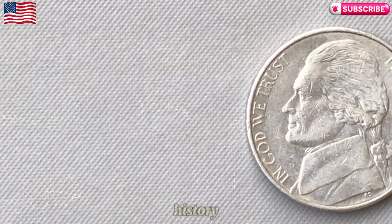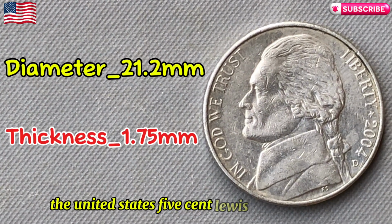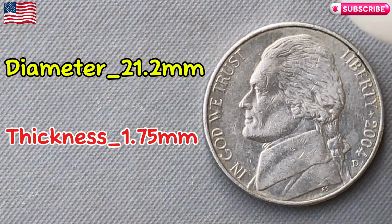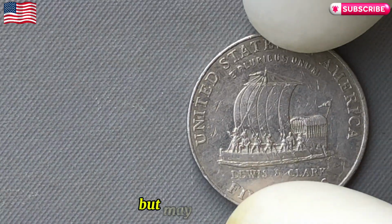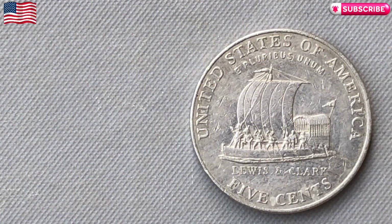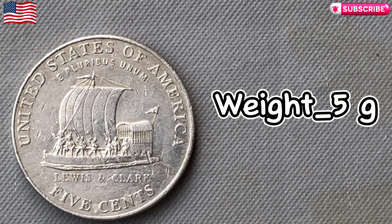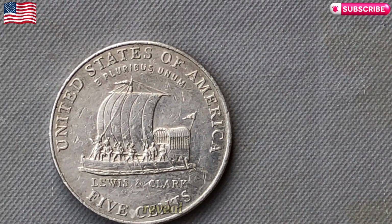Today, we're exploring a fascinating piece of American history, the United States 5-cent Lewis and Clark coin from 2004. This coin not only celebrates an iconic expedition but may also hold surprising value. Stick around as we delve into its history, design, and most importantly, its worth today. You won't want to miss the grand reveal at the end.